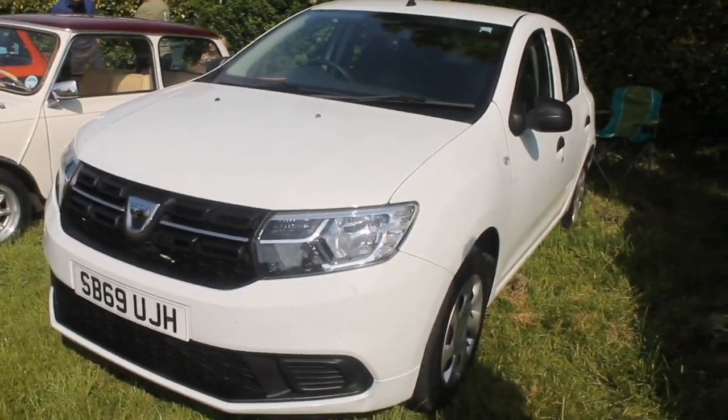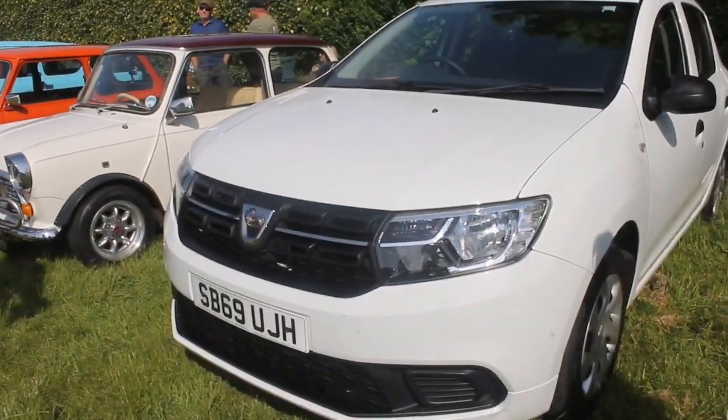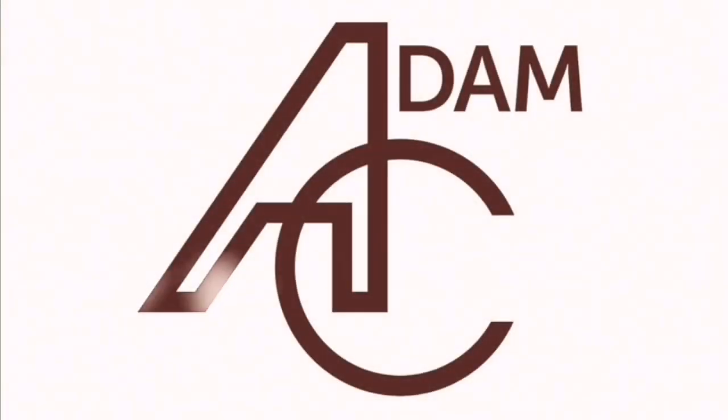For Adam C, we've got an MGB. Cue the intro. Hi, I'm Adam C and welcome to my MGB. Good news! We have the Dacia Sandero. The Dacia Sandero has come to the UK and it has taken the nation by storm. Hi, I'm Adam C and welcome to my MGB.